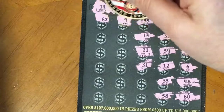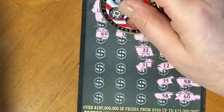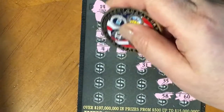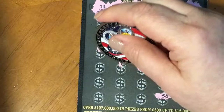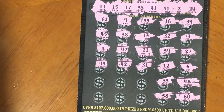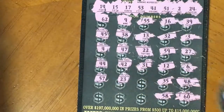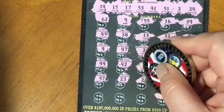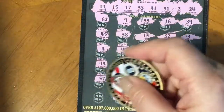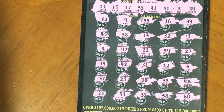62 is a no. 9 is a no. 45 is a no. 38 is a no. 4 is a no. 47 is a no. 42, no, we need a 41. 44 is a no. 57 is a no. 23 is a no, we need a 24. 28 is a no. 33 is a no. 54 is a no. Last number, 21 is a no.